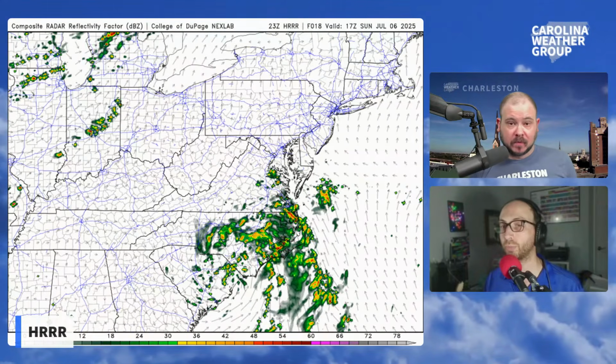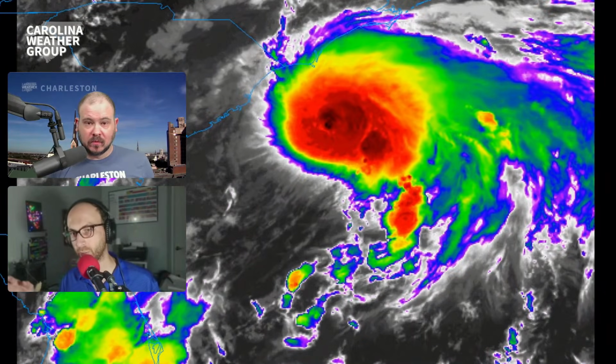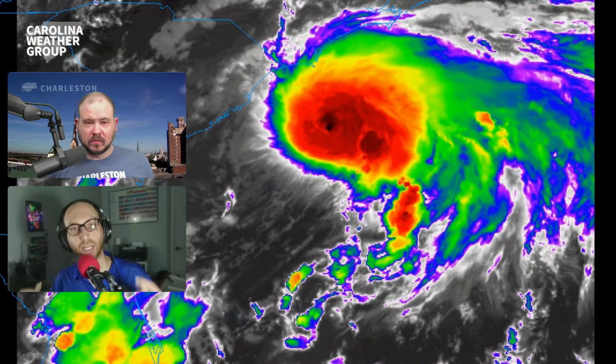Yeah, I think we keep hammering home that the biggest threat with this storm, which again, as we look at the latest satellite image, continues to spin offshore, is those rip currents. So again, what does that mean? It means don't be overconfident when you're in the water. Always swim in line of sight of a lifeguard.